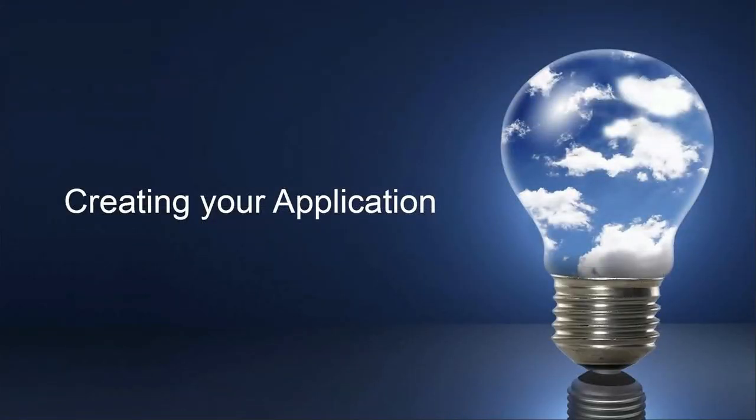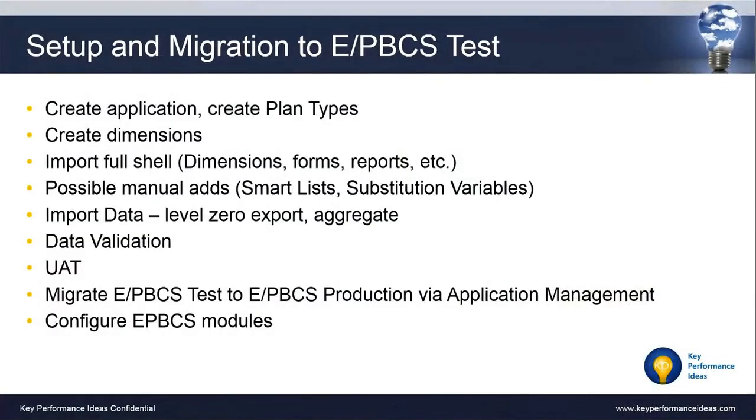So I'd like to go through creating the application. I'll show you a couple of slides of how the application is created. Before any movements occur from on-prem to PBCS, we need to make sure that our plan types have the same names as the on-prem environment. If that's not the case, what we did was we went through and changed the names in the XML file snapshots that were exported in the migration.